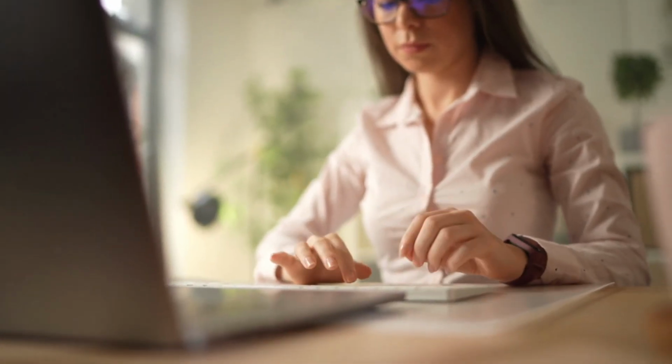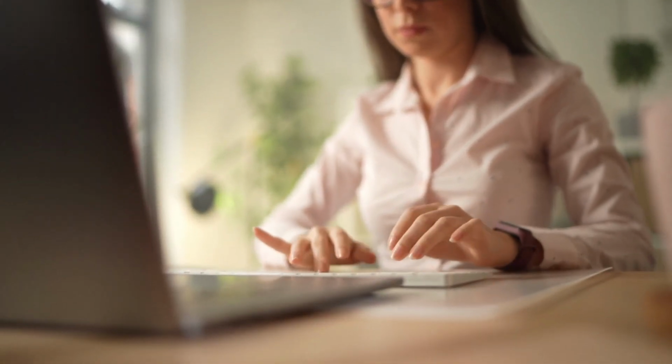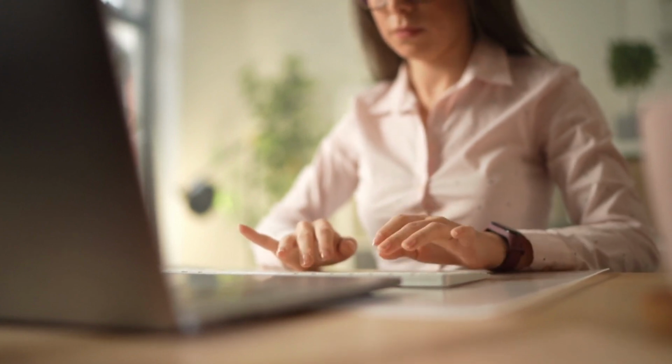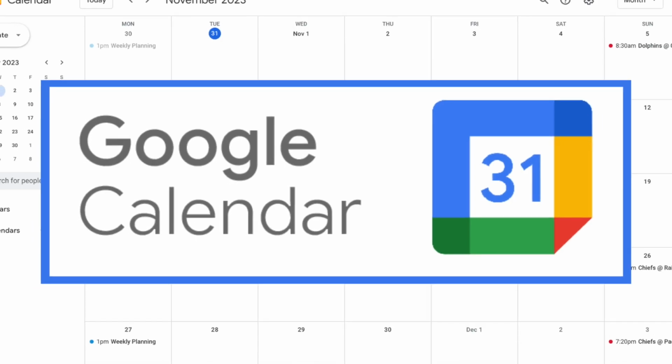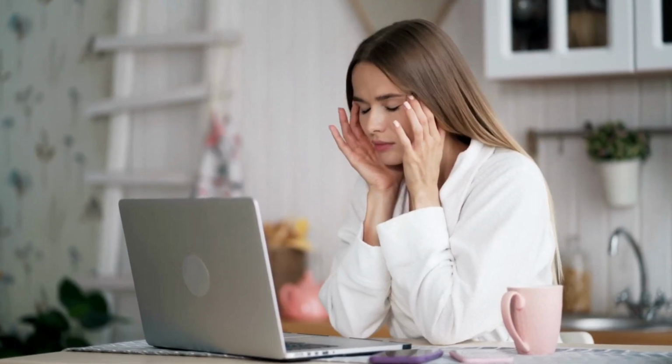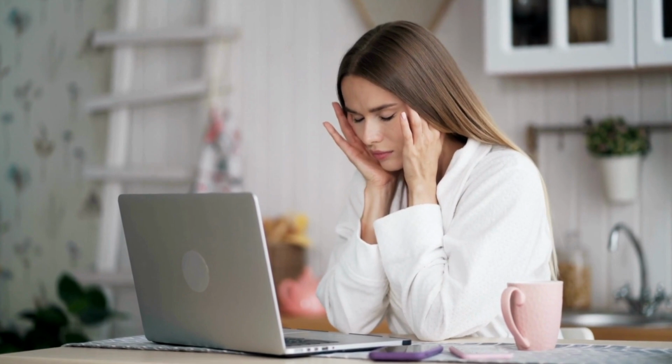A hysterectomy or other elective surgery is a life-changing event that requires lots of planning and preparation. Using Google Calendar to manage the details is one way to feel prepared before surgery, and hopefully it will alleviate some stress around your upcoming procedure.